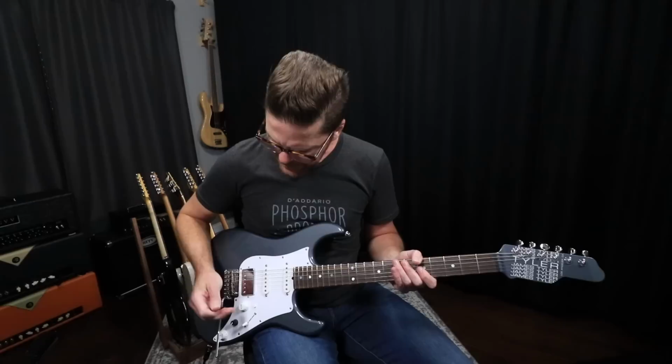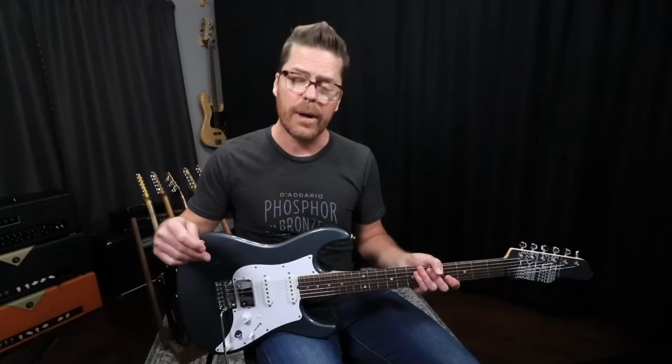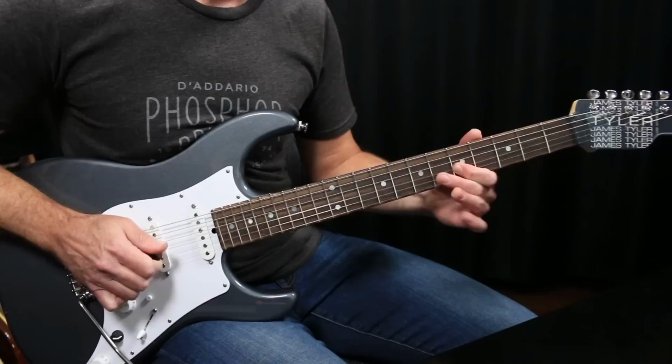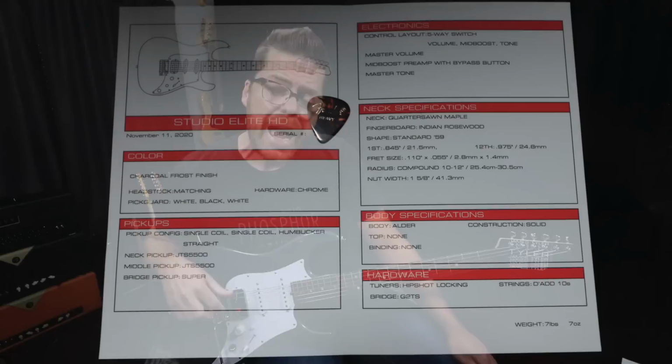So I could see how it would be usable for single note stuff. It's a little boomy for me rolled up, but I do like it as a single coil, or I should say for single notes. But even just, once again, making the circuit active, that sounds really good. Without rolling anything up at all, I think that's really usable. So there you have it. It's my Tyler Studio Elite HD.